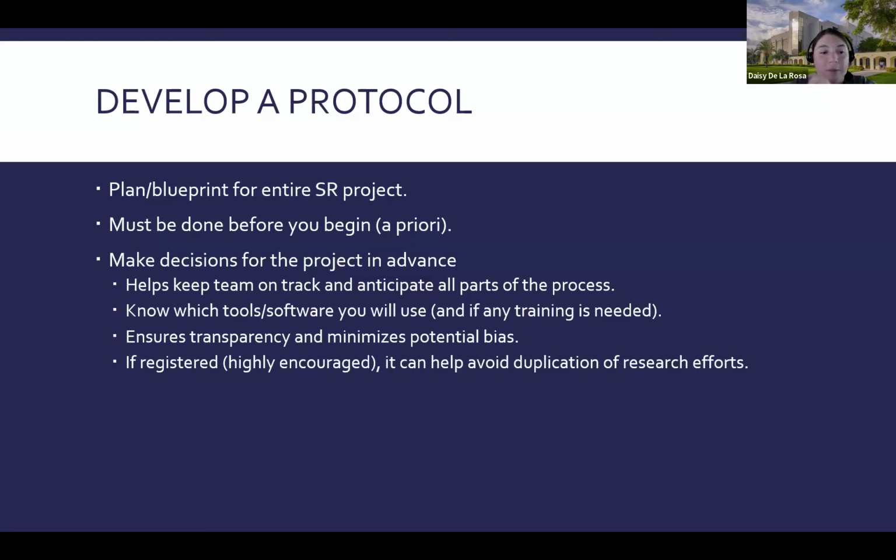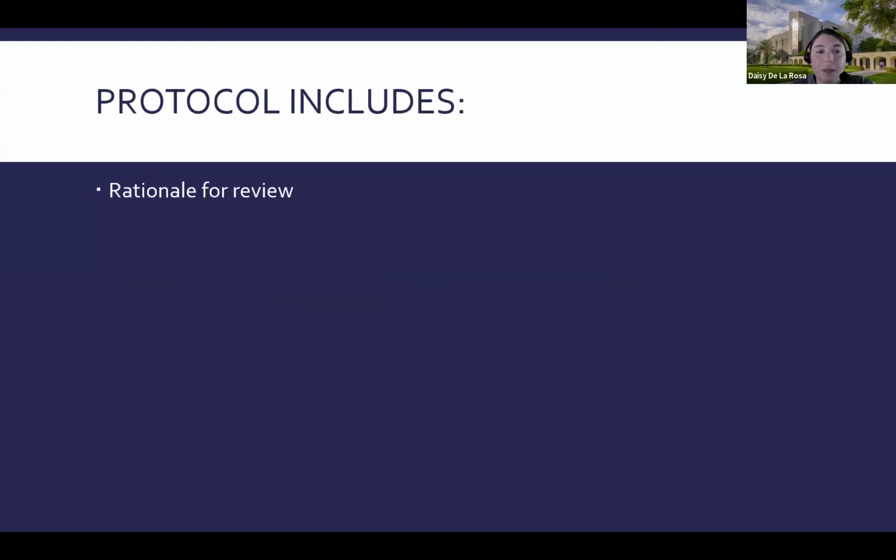If you know which tools or software you're going to use or how you're going to manage data, does anybody on your team need training on any of that software? It also ensures transparency and minimizes potential bias. And we do encourage you to register your protocol because it can help avoid duplication of research efforts. So the protocol includes the rationale for the review. Why are you doing the review? How does it fit into the context of what's already known?